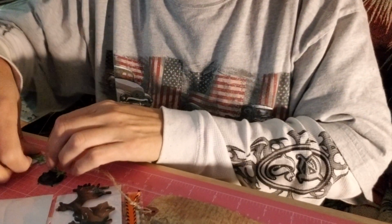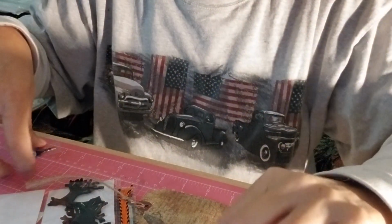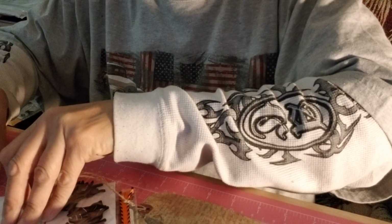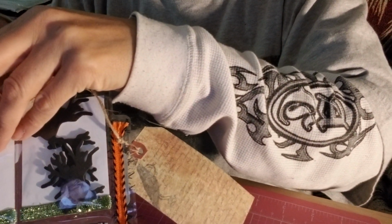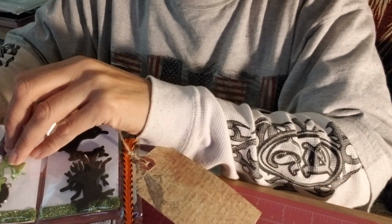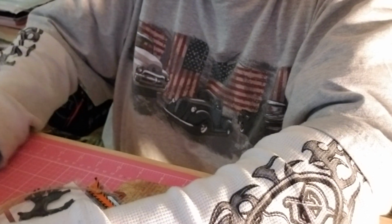Okay, here we go. A cute little froggy. Little cauldron. And a little potion bottle. Awesome. Thank you. Put this back. There you go. Over here, she gave me a couple of ephemera pieces. Let's take those out. See what they are.